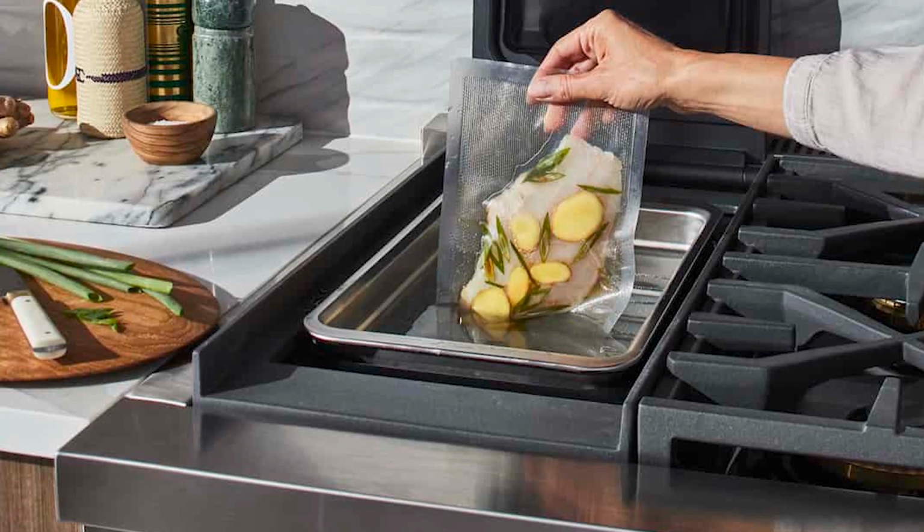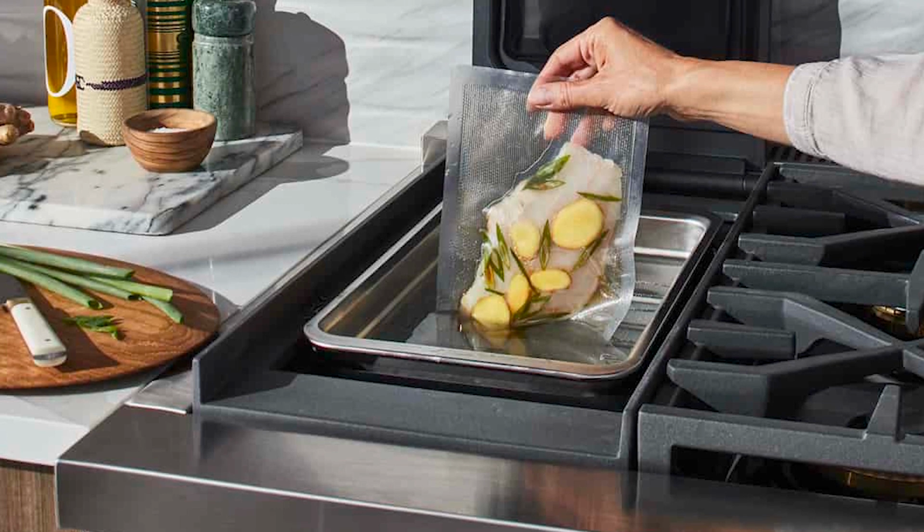Sous vide cooking achieves precise internal temperatures through water immersion. It's precision boiling in a bag.